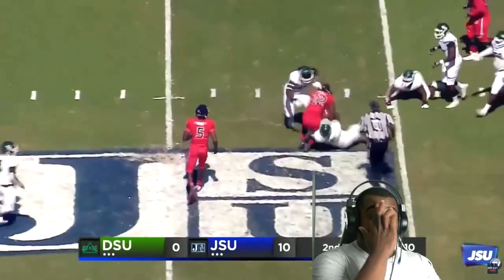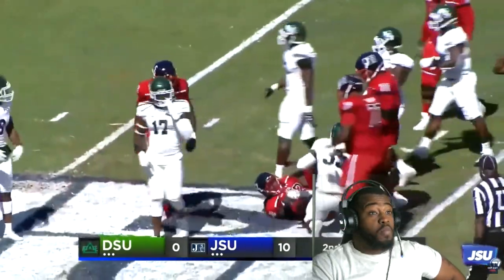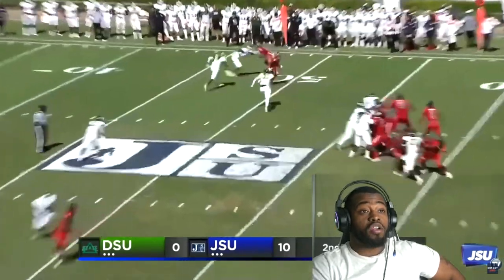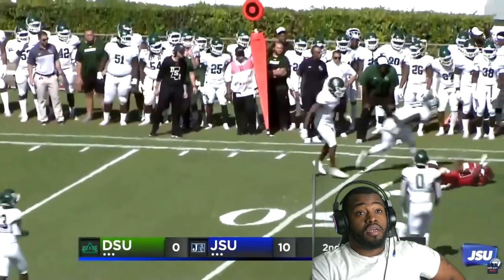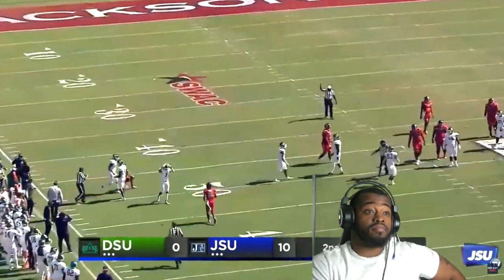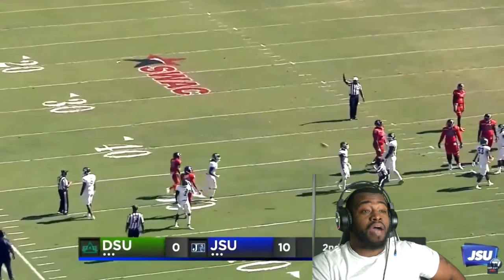The catch is made. Look, and these boys, there were some big boys, though. That's some big dogs for a Division II team. There were some big boys. Like, they did their thing. I'm not even going to hate.